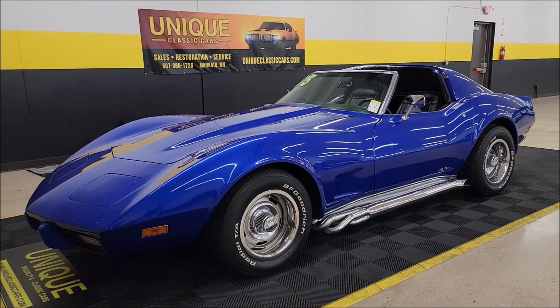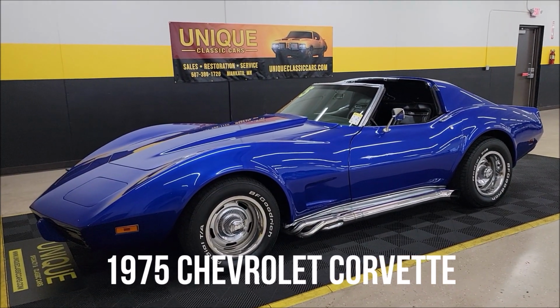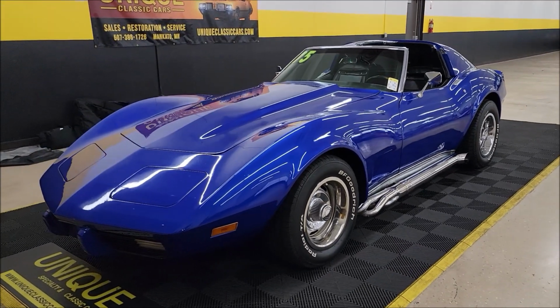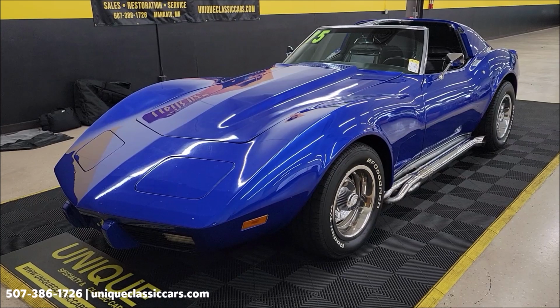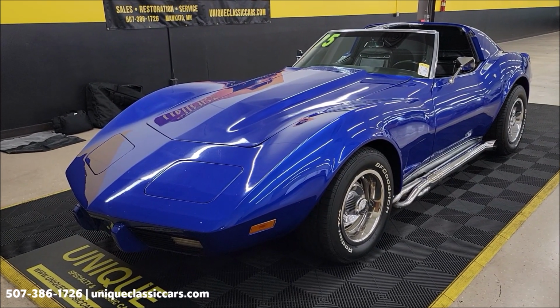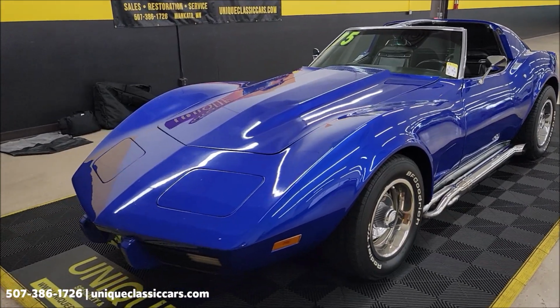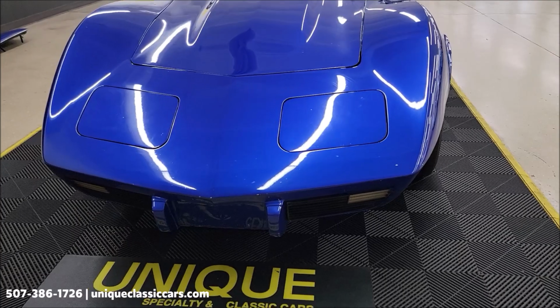C3 here at Unique Specialty and Classics. This particular one, 1975 Chevrolet Corvette Coupe. 350 Chevrolet small block power underneath the hood, paired up with an automatic transmission, Turbo Hydramatic 400 to be exact. Repaint to this bright blue color, black leather bucket seats. Equipped with power steering, power brakes.